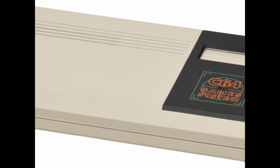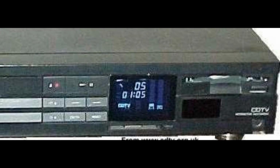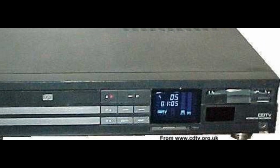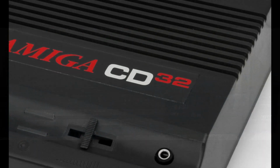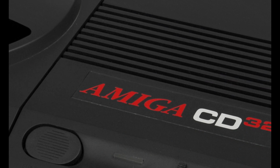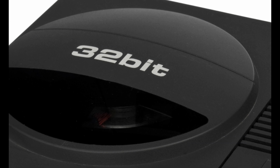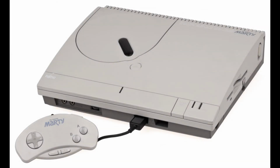Failing miserably with the Commodore C64 GS and CD-TV, Commodore tried one more time to cash in on the video game market. This final ultimatum to the public was the Amiga CD32. Advertised falsely as the first 32-bit game system, and even boasting this on the front of their game console, the FM Towns Marty was actually the first 32-bit game console and not the CD32.